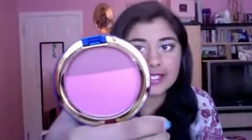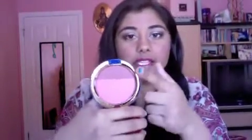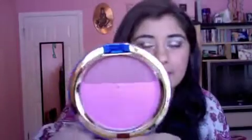And this is the blush. This is an Amazon Princess. So you can see the blush duos are not half and half. They're not equally split, which is different. I haven't seen MAC do this. So I don't know, I don't quite get why they didn't split it in half. Like, it doesn't really make sense to me, but it's whatever. It's still cute nonetheless.